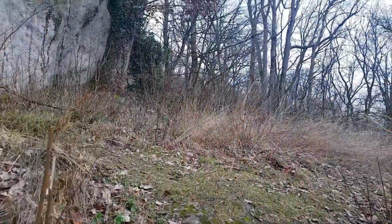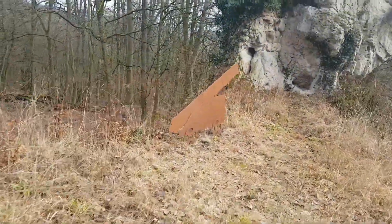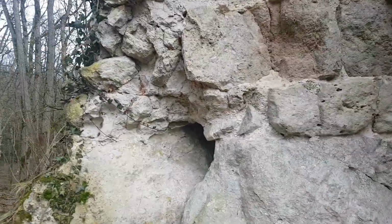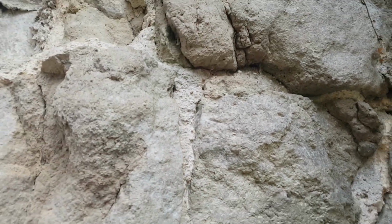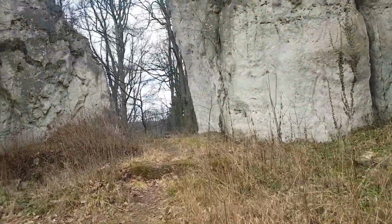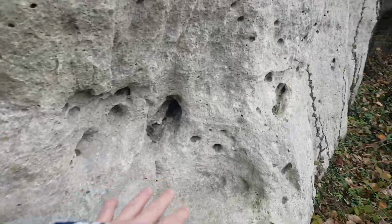Some old stairs here. See, this is not natural. This is man-made. So this looks like a castle that has used the natural rocks. It looks like you can do some rock climbing here. See, this looks like a normal rock, but you can see, this has been carved out.